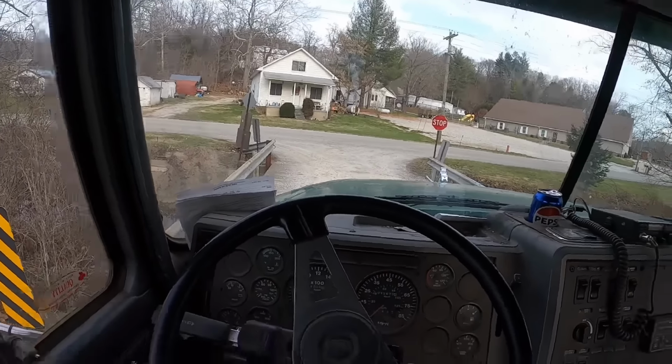There. Nice and tight. Lucky it didn't hit my mirror. You're lucky it didn't hit your truck. You parked around the way. I did not park in the way.